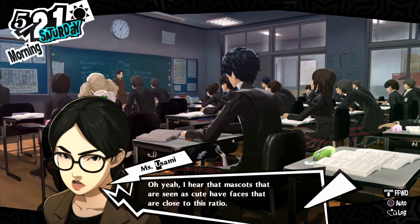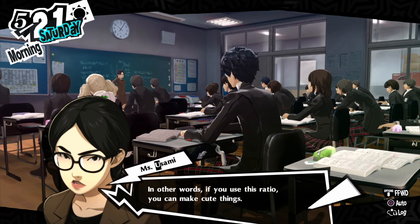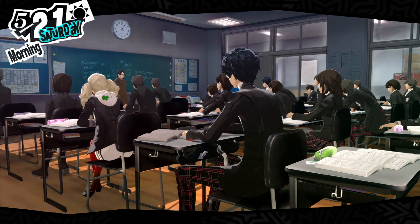Oh yeah, I hear that mascots that are seen as cute have faces that are close to this ratio. In other words, if you use this ratio, you can make cute things. I see. It is true that mascots tend to have roundish faces. Why you look at me like that? Very self-aware. Good job, Persona.